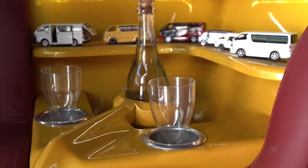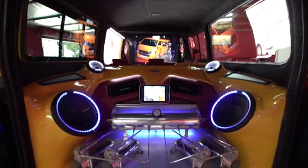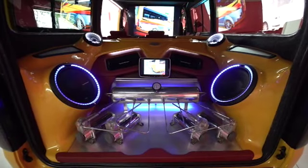People are blown away. I mean, they cannot comprehend this is a Toyota Quantum, you know. This is your regular taxi that people travel to and from work in, and to see something in this condition, they can't comprehend it. They're just blown away.